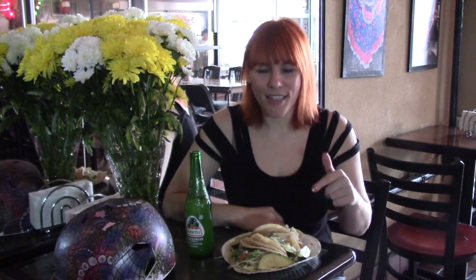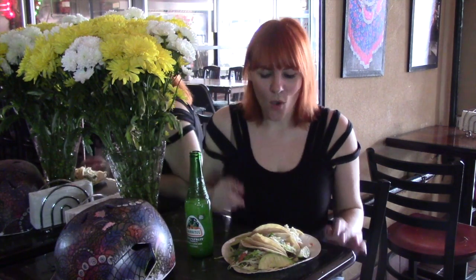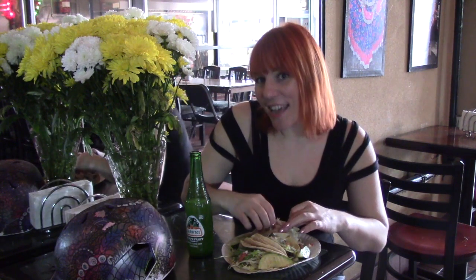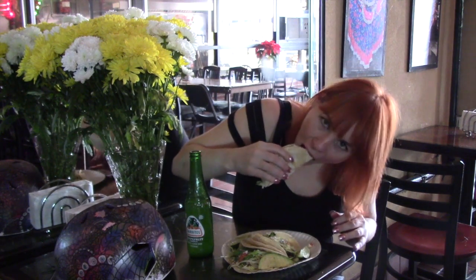Well, now that we're almost at the end of our whole loop, we're here at my favorite place to get tacos, Los Tres Hermanos. Now, this place is actually a tortilla factory that they decided to put some tables and chairs in and serve tacos. You can't get them any fresher. They make them here. Well, I'm gonna get busy eating this, and I'll see you guys around.